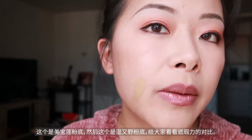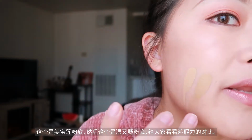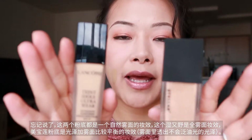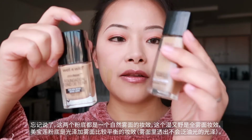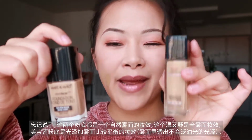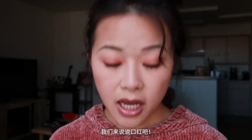This one is the Maybelline one. The coverage is more than the Maybelline one. Oh, I forgot to say, those 2 are natural matte finish. This Wet n Wild one is a very matte finish, and the Maybelline one is more dewy than matte. But it's not too dewy, so it's a very good everyday foundation.